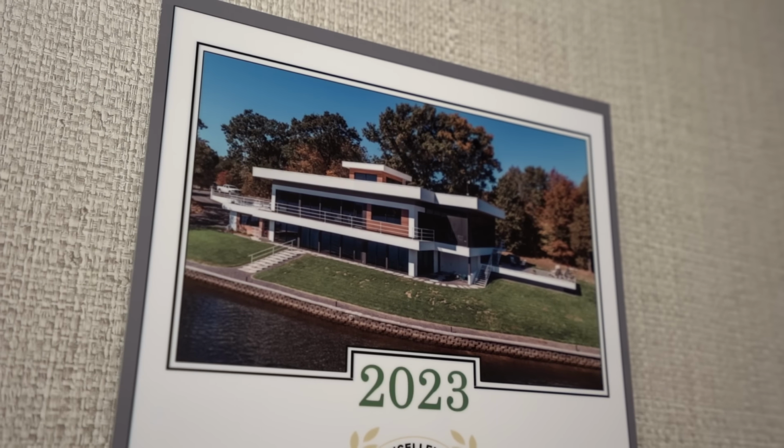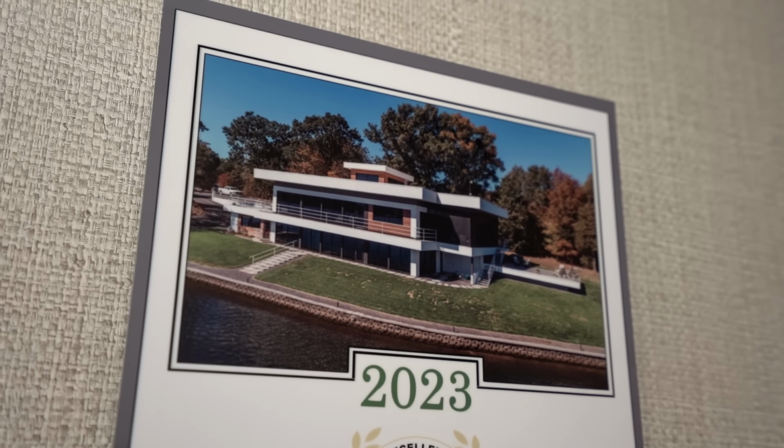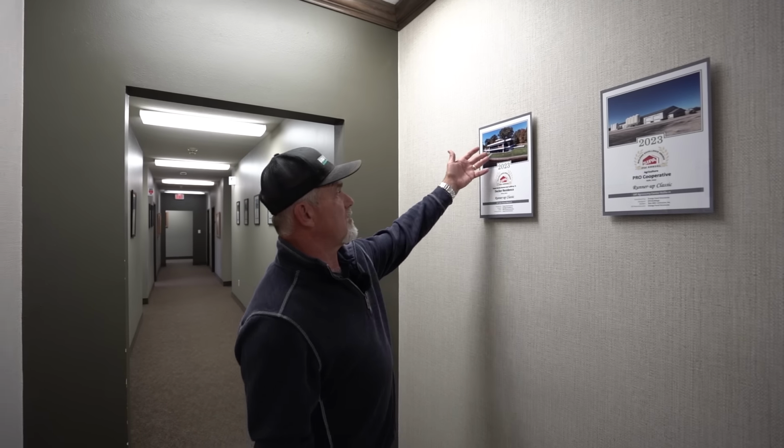This particular project was built down in Missouri. What's interesting is we submitted this and it was a runner-up in the SIPA awards. And you can see, obviously ultra modern. It was a lake home. They turned around and submitted it to the National Home Builders Association and actually won for National Home Builders Design. Wow, this is absolutely beautiful stuff. I mean, you go anywhere from agricultural buildings to absolutely beautiful homes.